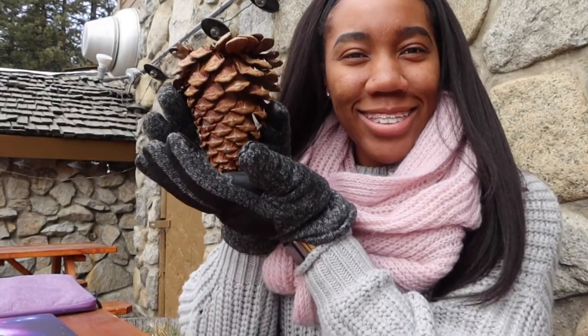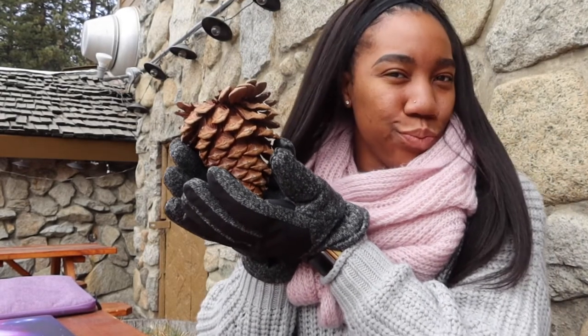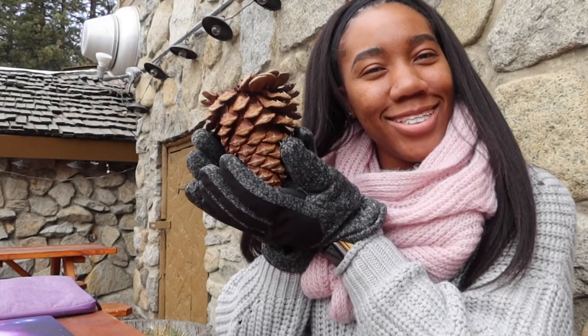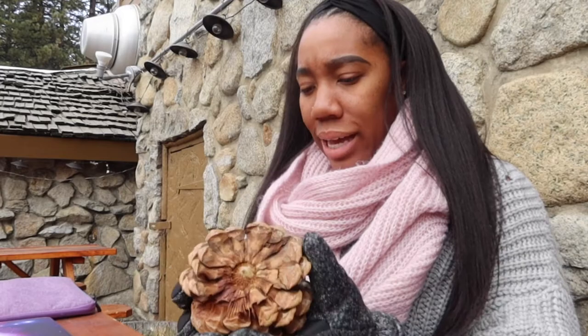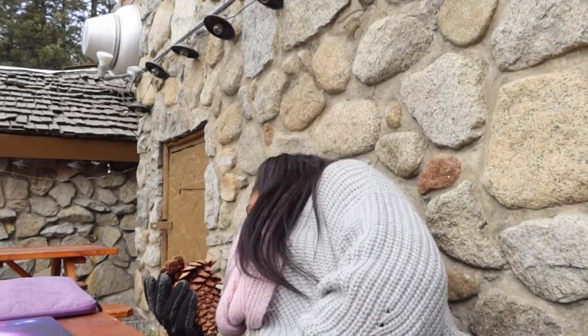Good God, let me show y'all this big ass pine cone. Exactly. This is huge. That is a pretty big pine cone. I saw it laying on the ground. I was like, this is ginormous. It wasn't connected.